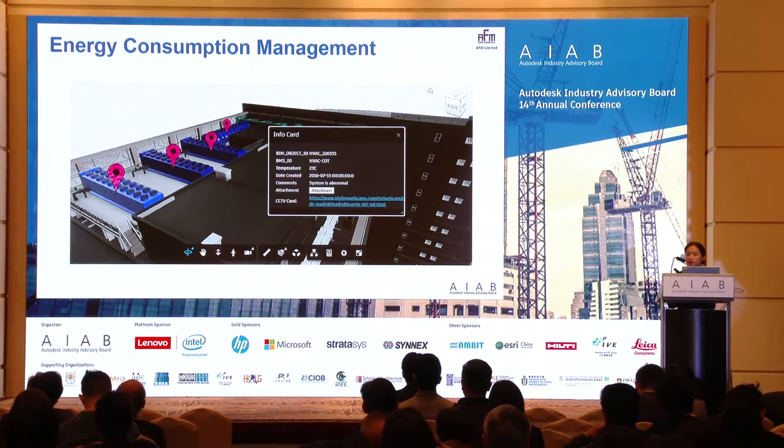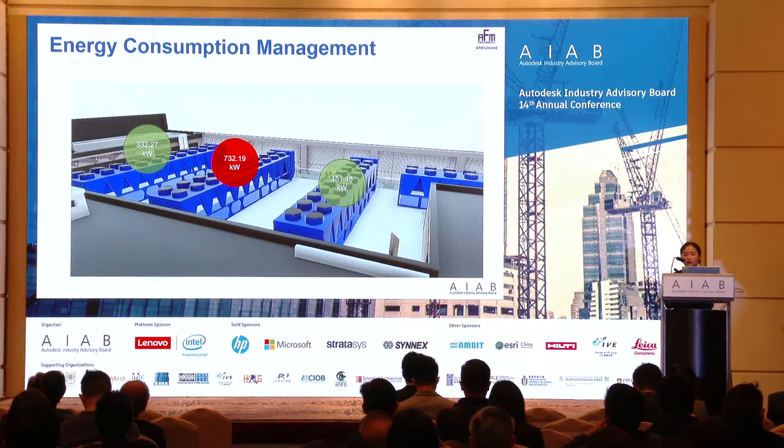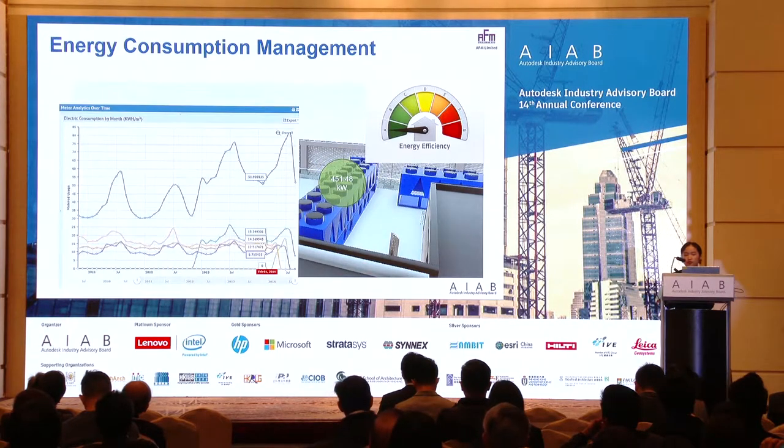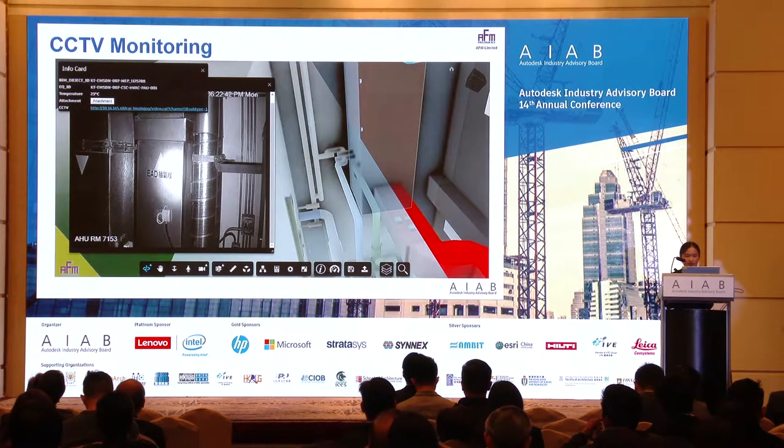And it is also helpful in energy consumption management. This is a BIM model. When integrating with IoT, we can check the real-time reading of the sensor. The abnormal data can also be highlighted in the model. So we can check energy efficiency, and furthermore, we can also plot charts about electricity consumption by week, by month, or by year. And also, we can integrate with CCTV to monitor the real-time data, the real-time image in the model.